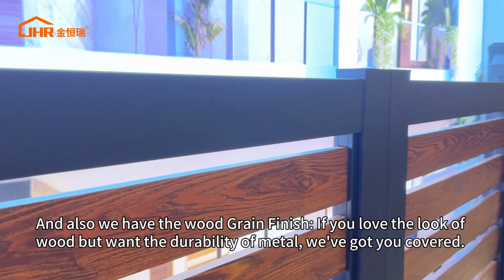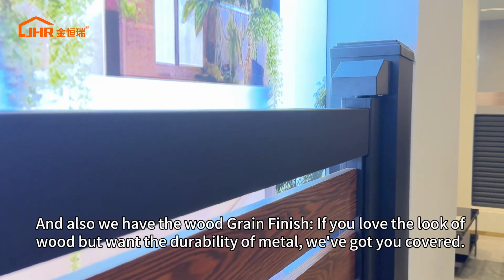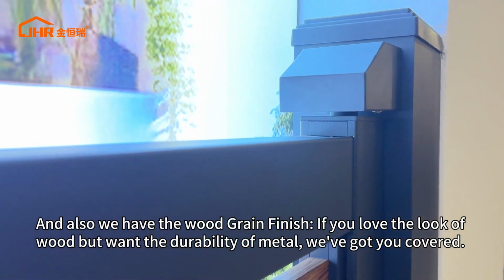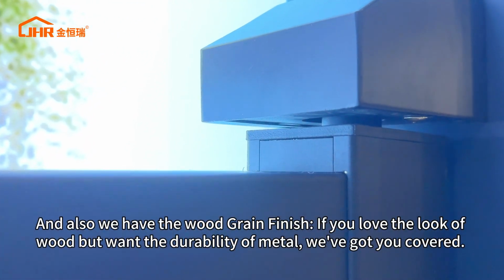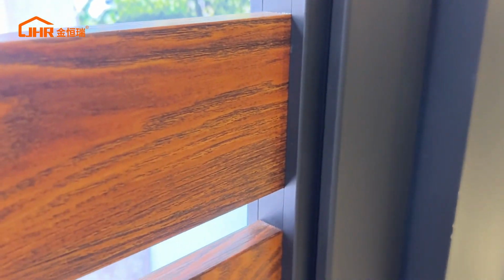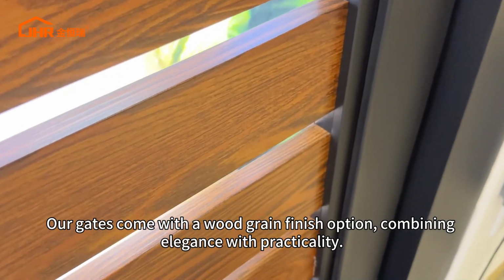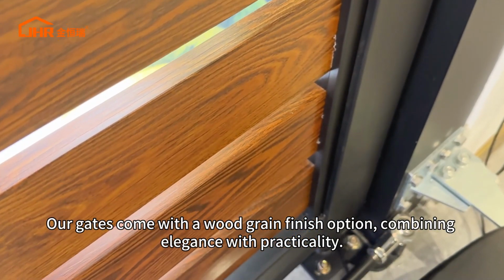And also, we have the wood grain finish. If you love the look of wood but want the durability of metal, we have got you covered. Our gates come with a wood grain finish option, which combines elegance with practicality.